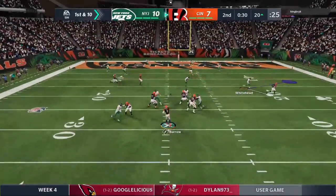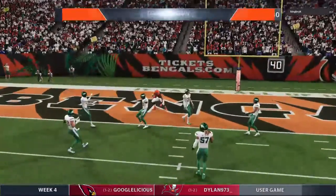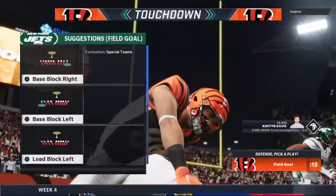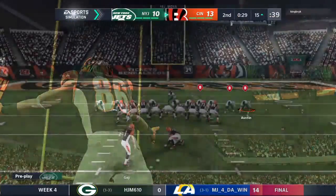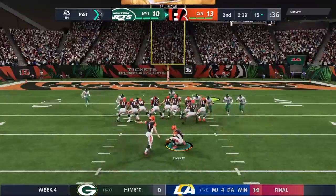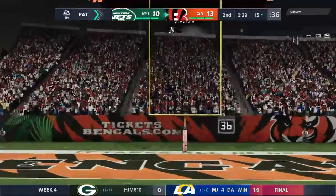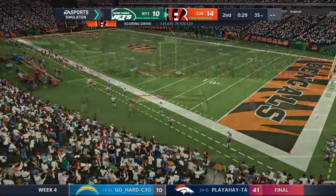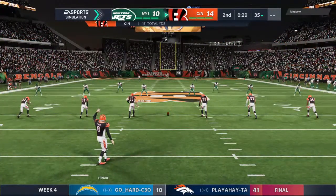From the red zone now, here's Burrow, first down. And he will take it on in for a Bengals touchdown. Albert Okwuegbunam, his 3rd touchdown now on the year. And the Bengals are once again going to retake the lead. And he's got it up and through. Makes the score Bengals 14.